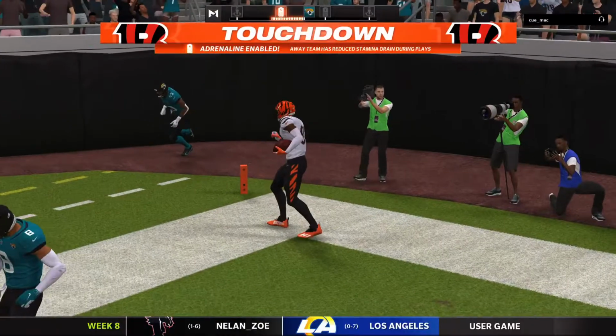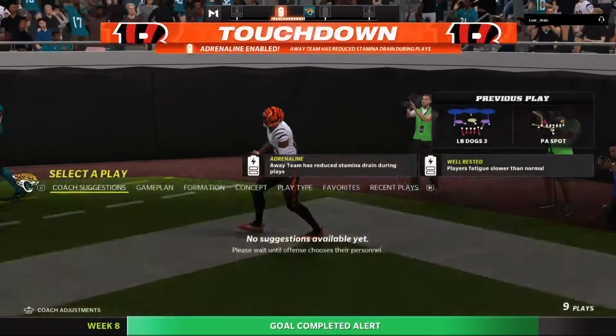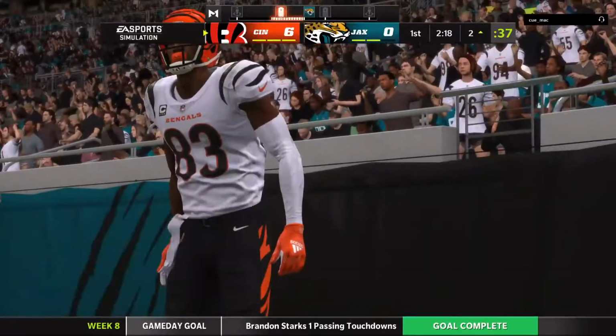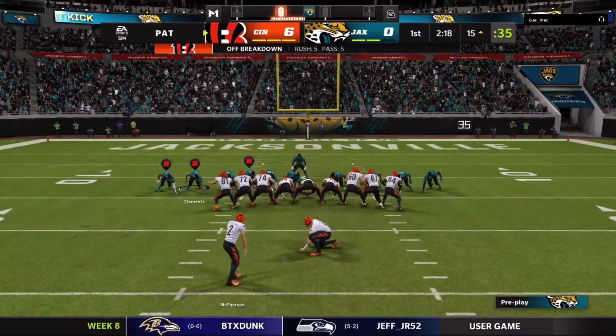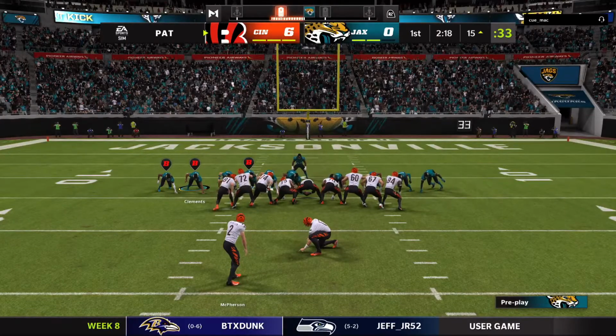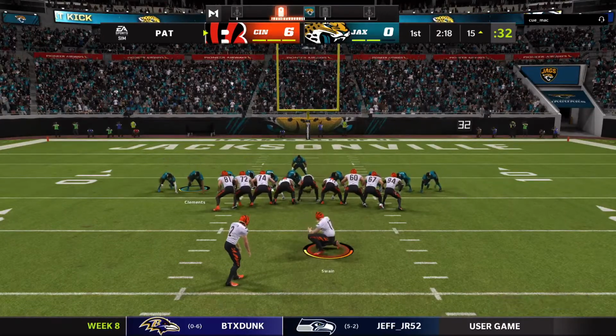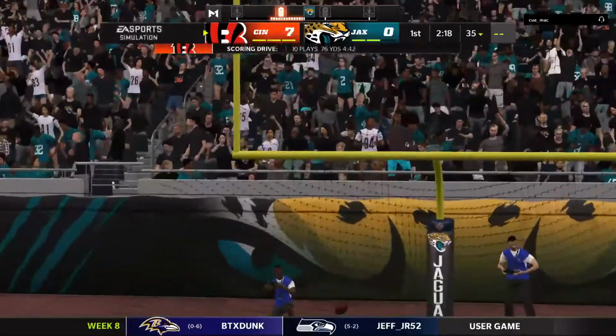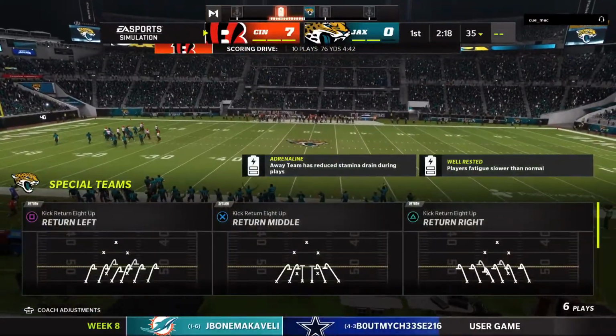Touchdown, Bengals. It's Tyler Boyd. Tyler Boyd, his 3rd touchdown now on the year. And the Bengals take it right down and score on the opening drive. Extra point by McPherson, up and good. And it's now a 7-0 game.